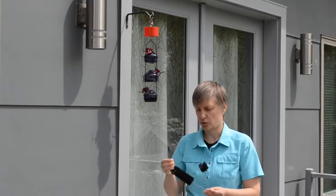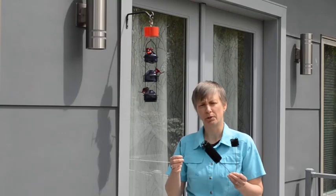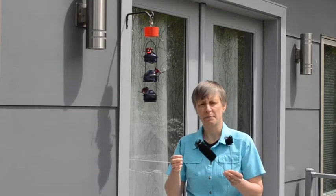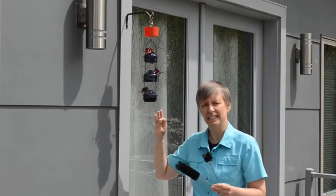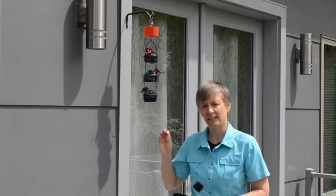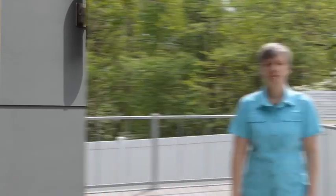Now you can get these great brushes at your local bird store or online. And you can just use hot water and a tiny bit of soap to clean these. Rinse thoroughly and then let dry before you refill. Let's hope to see many hummingbirds this spring and summer here in Virginia.